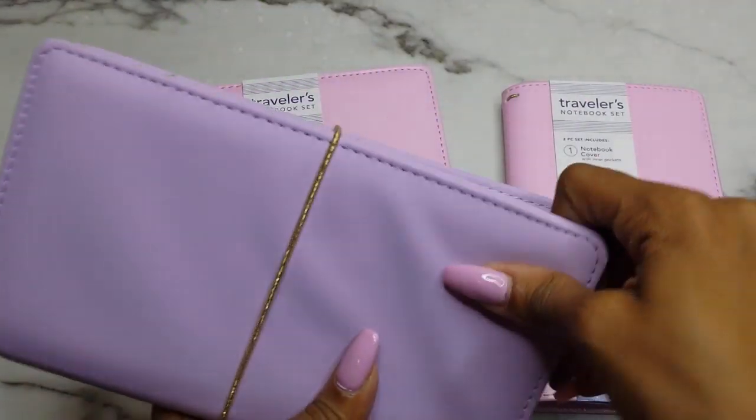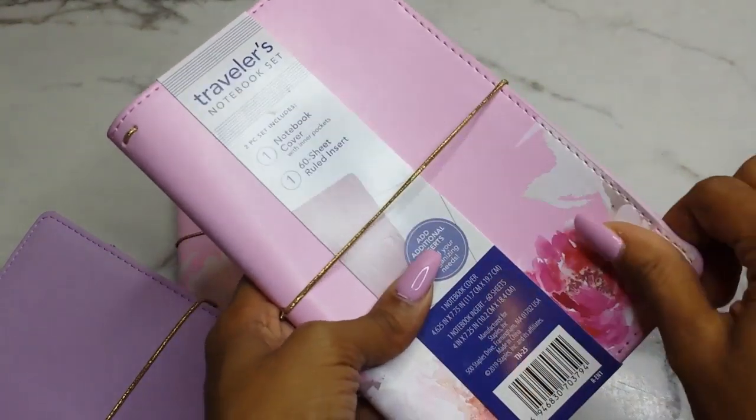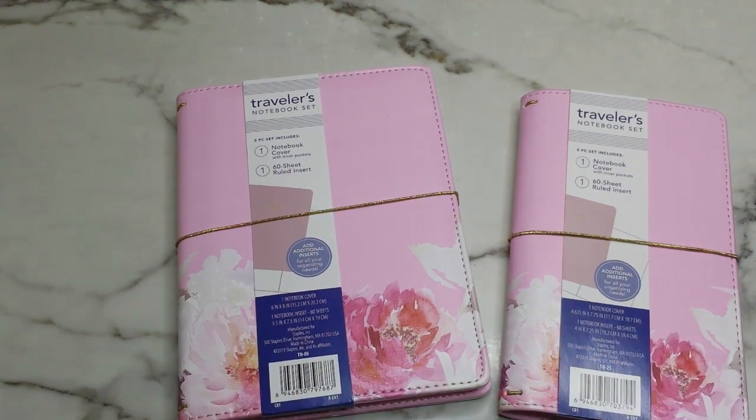The Walmart ones have reinforced covers, so they're kind of stiff, whereas these are a lot more flimsy. You can bend them, so I like them both. But moving on, we've got the same style. This does come in some kind of, it's not suede, but it feels like suede.